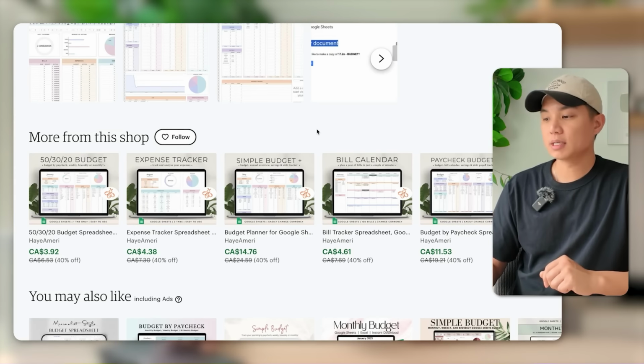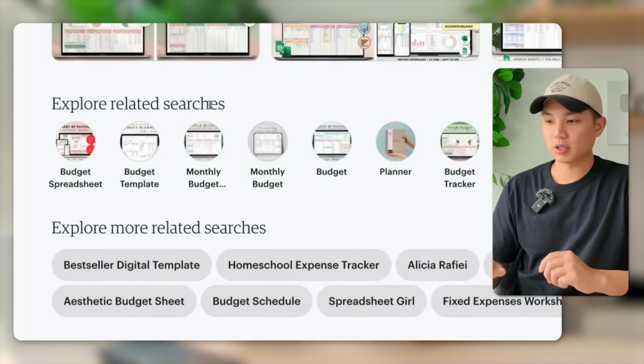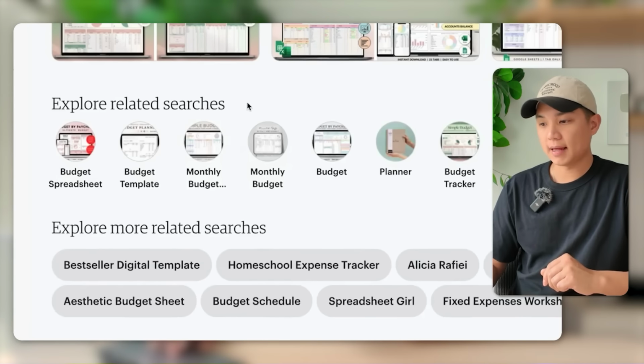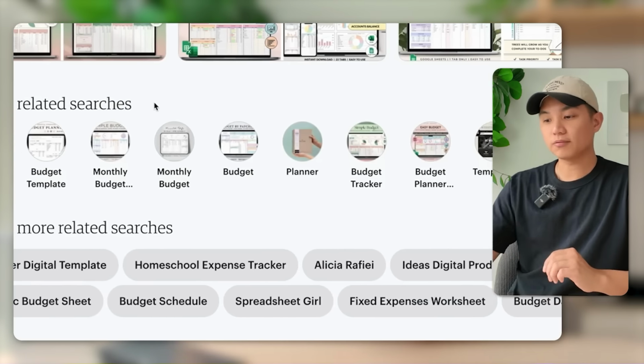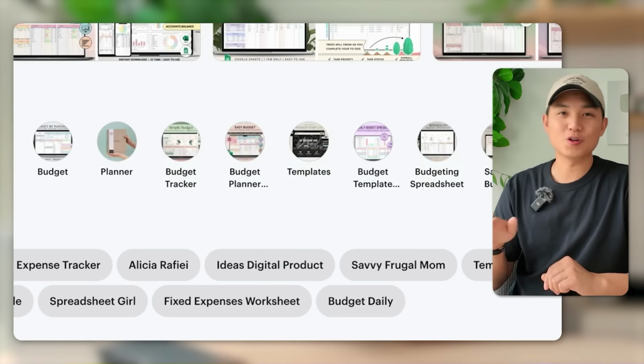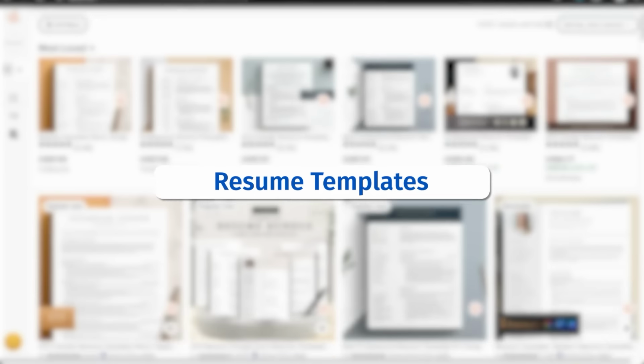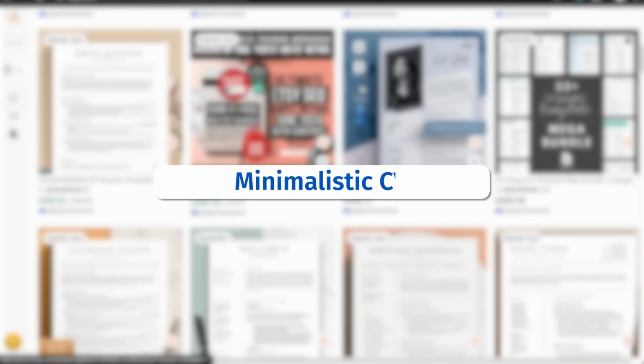Now let's continue using this listing as an example. If you scroll down here, you see an area called Explore Related Searches. And this is where they have inputted all of their different tags when they're uploading this listing. And you want to make sure you use all 13 tags. Every successful Etsy shop, every successful Etsy listing will capitalize on all 13 tags. And you want to create different variations of different keyword phrases, right?